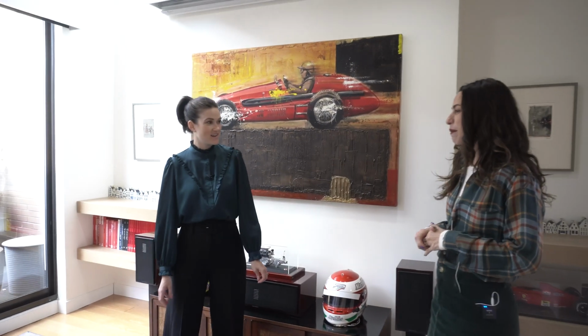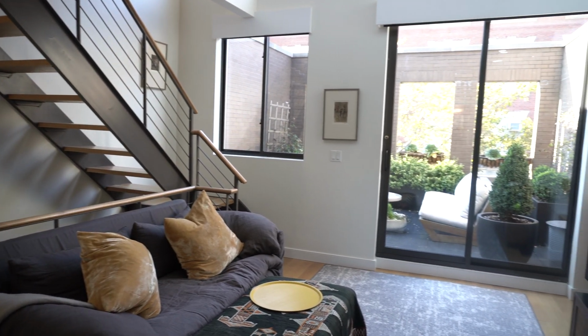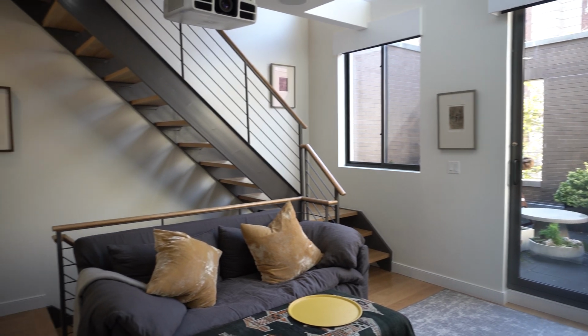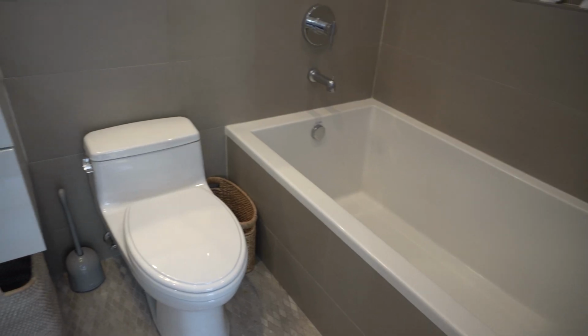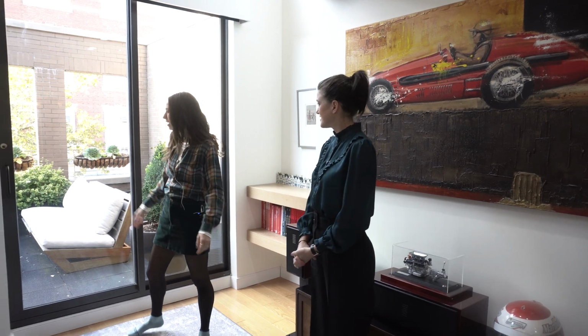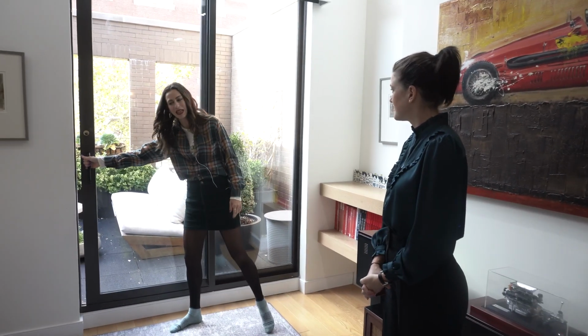So this is the primary suite. You have a true living room on this floor, although it could be a bonus bedroom, projector screen, gorgeous bathroom with separate tub and shower. And I also just love that you're getting the greenery through the window everywhere in that back. It's so beautiful. Yeah, I think they really maximize light. That's usually one of the biggest complaints about a townhouse.